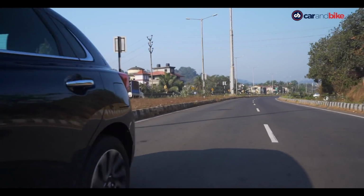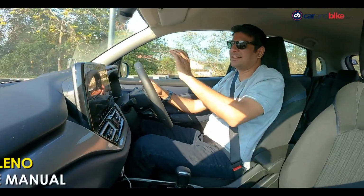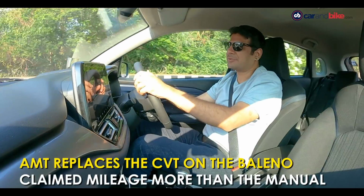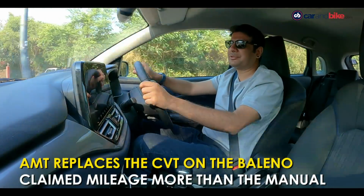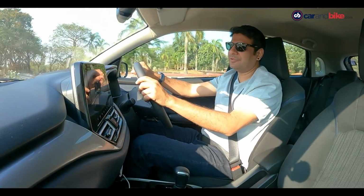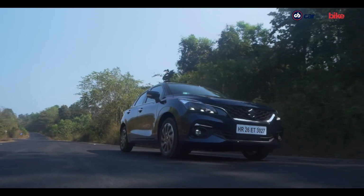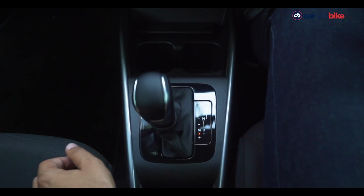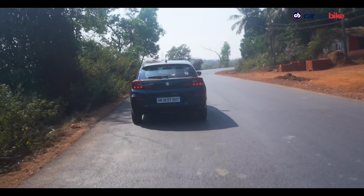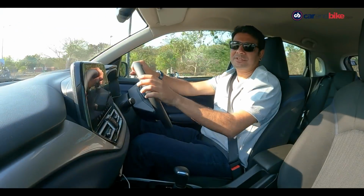Now for me, the biggest change on the new Maruti Suzuki Baleno is its automatic gearbox. So yes, the CVT is now history, and in comes the AMT or AGS or auto gear shift, as Maruti likes to call it. The aim here is to give you a car that is more affordable than before and gives you better fuel efficiency than before. If Maruti is to be believed, you're getting a fuel efficiency of as high as 22.9 kilometers per liter on this AGS. And if you compare the prices of all the AGS variants to the older car that came with the CVT, this car is cheaper by a few thousand rupees.